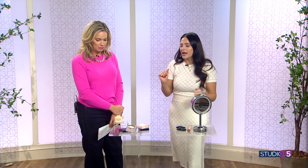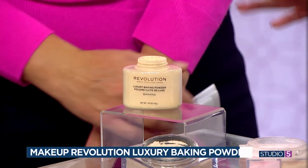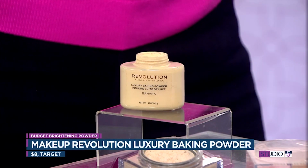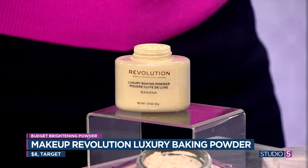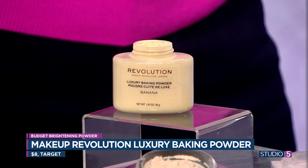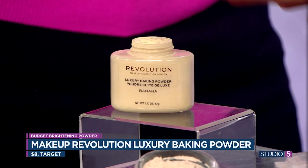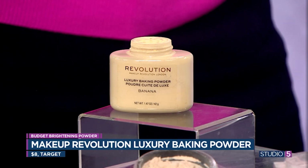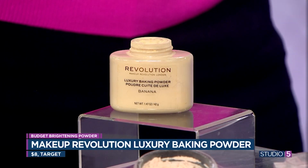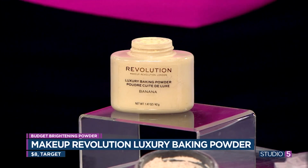Yes, for sure. I have a few options here for you at all price points. This first one up here is our budget-friendly option. You can find it at Target. This is a banana color. Banana yellow is going to be best for your medium to tan skin tones, so that yellow is going to brighten if you have more of a tan complexion. Banana powder got put on the map by the Kardashians, so their skin tone that's a little bit more mid-range is going to be really beautiful for that. Banana sounds funny, but okay.